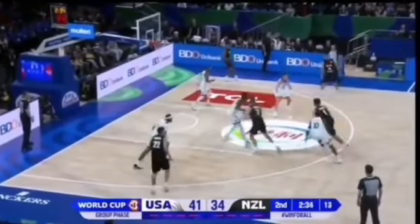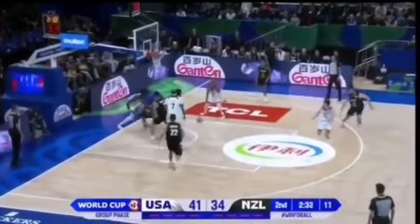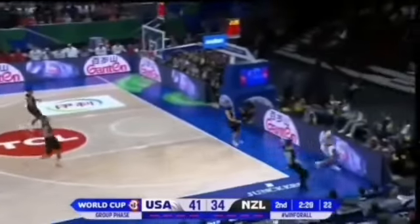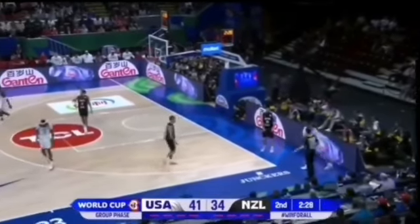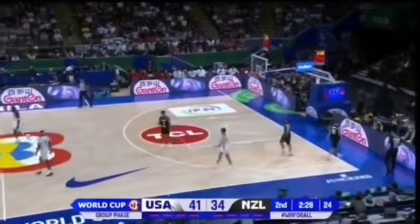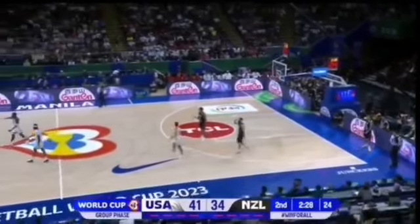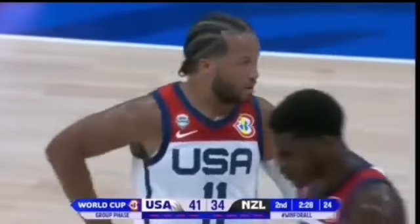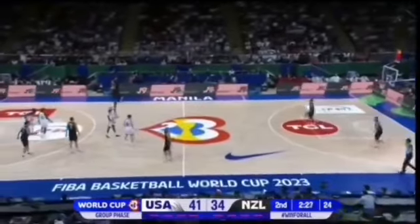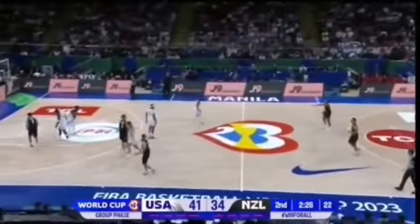Wetzel looking for Terangi. It's inside the lane. Jaren Jackson, he'll force you to think twice about going up against him, but a turnover. Jalen Brunson just throws it up a little too far ahead for Reeves. Jackson Jr. there coming up with that stop. That's the reigning Defensive Player of the Year, right? So you get into that paint, you got to think twice. Yeah, his timing is just very instinctual. Exactly, yeah.